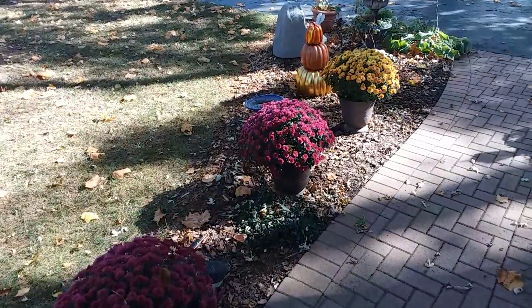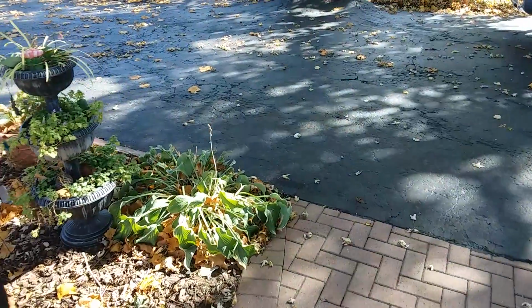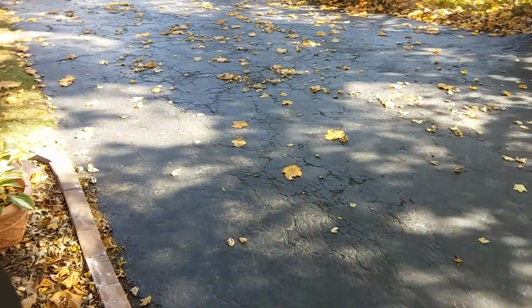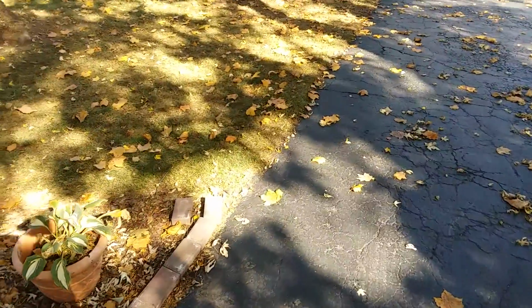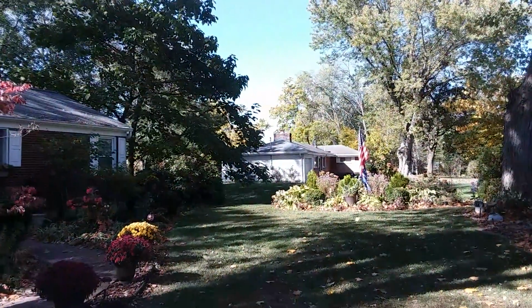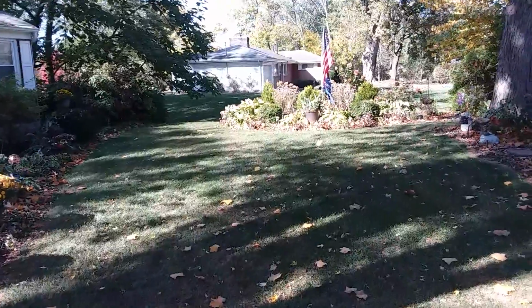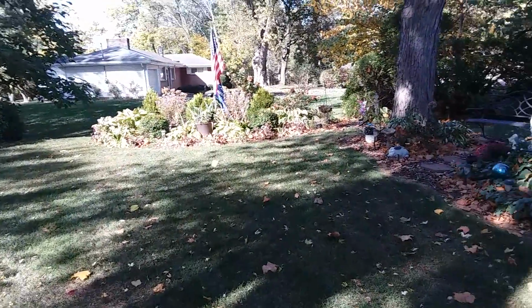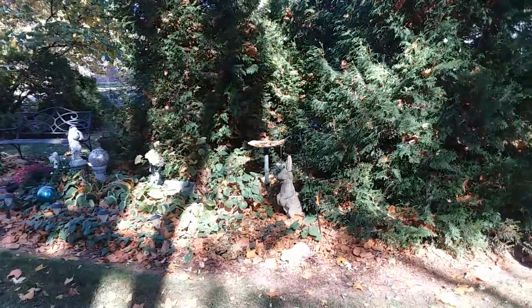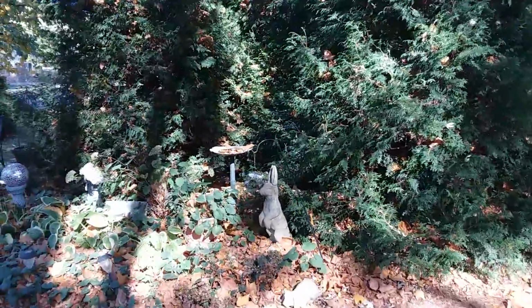Let's see what else we have, coming down the yard. We'll go over to this side. Okay, whoop, here we go. Excuse me with this camera, I'm new at this. Alrighty. And we'll come over to a lovely little garden that we have. Yeah, my shepherd's hook's falling down. I'll have to pick that up.